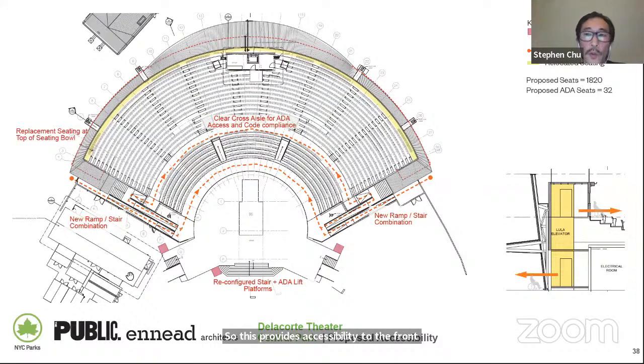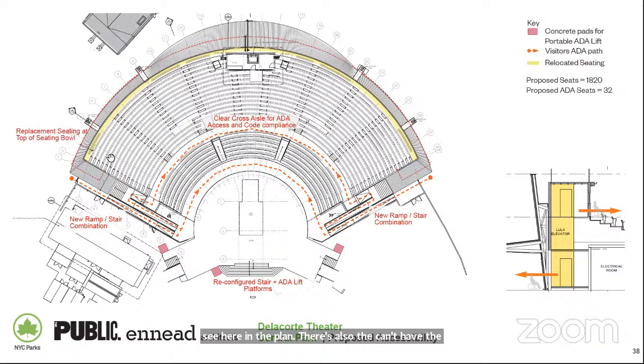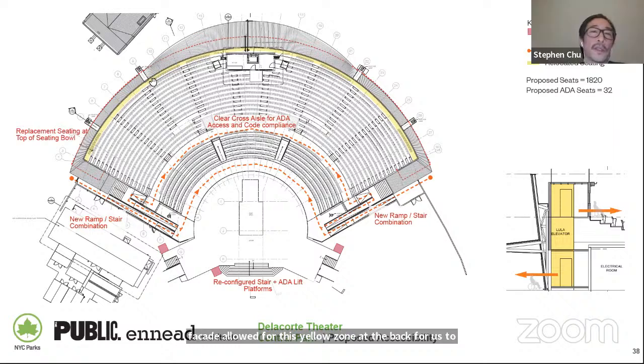In the house, we would be able to arrive at close to 32 ADA positions, and that would almost double the existing count. As you can see here in the plan, there's also the cant of the facade allowed for this yellow zone at the back for us to make up some of the lost seats that would occur down in the revised seating bowl below. We will not increase the number of seats. In fact, we will be lower than the existing seat count.